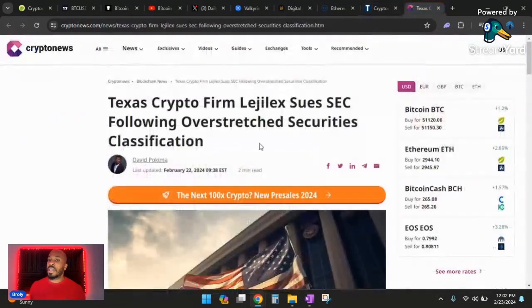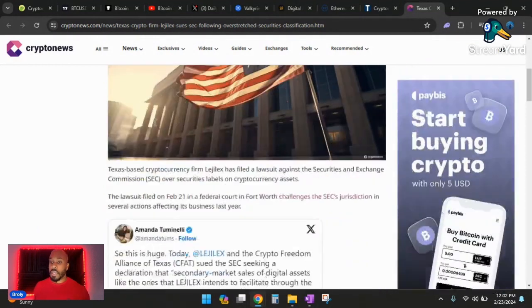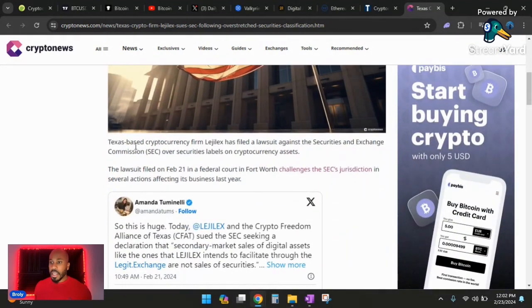And let's get into this last article. Texas crypto firm Lejilex, or however you say it, sued the SEC following overstretching security classifications. So Texas-based cryptocurrency firm Lejilex has filed a lawsuit against the SEC over security labels on cryptocurrency assets. The lawsuit filed on February 21st in a federal court in Fort Worth, Texas, challenges the SEC's jurisdiction in several actions affecting its business last year.